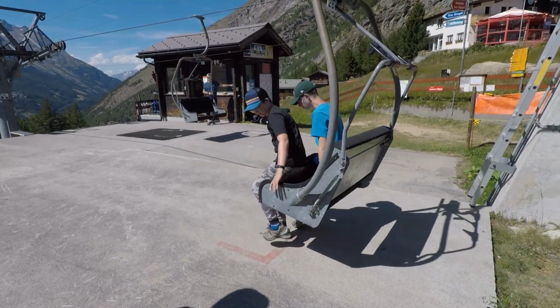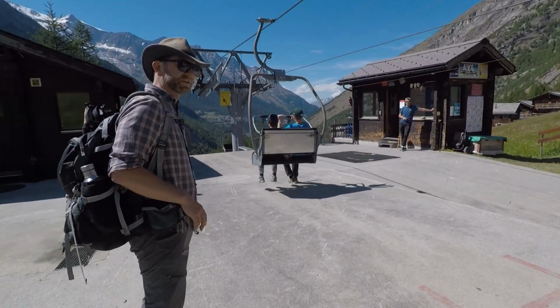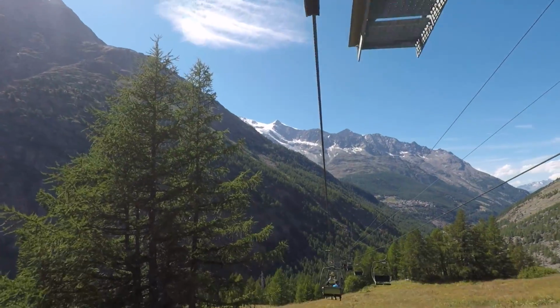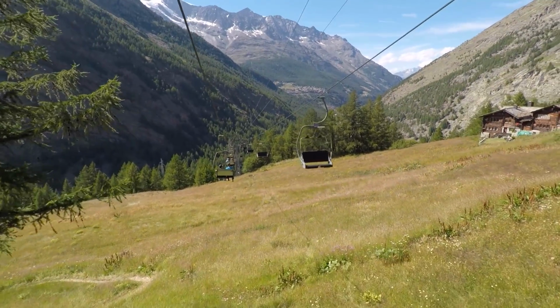Okay, see you at the bottom. Don't jump out. Okay. We are literally the last ones. I think so. Got lucky. It's closed now.